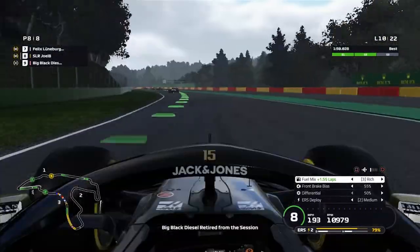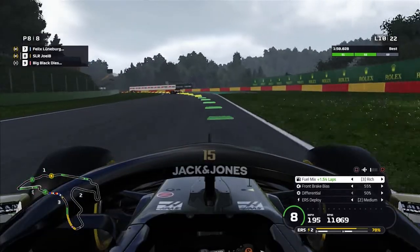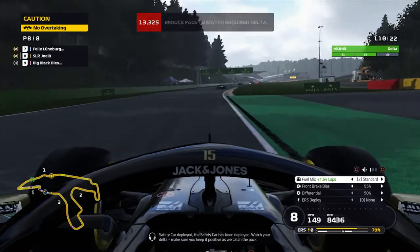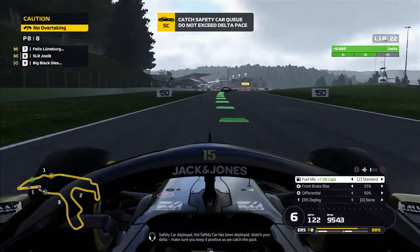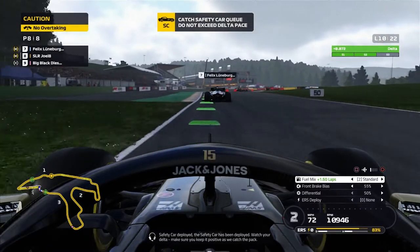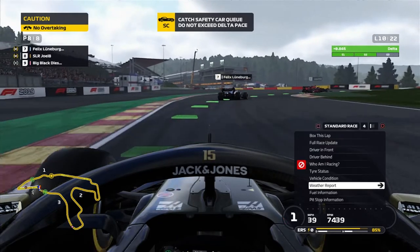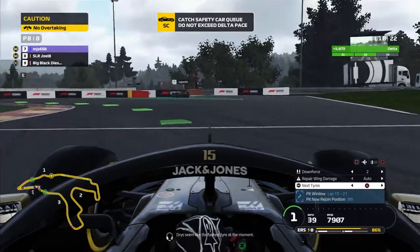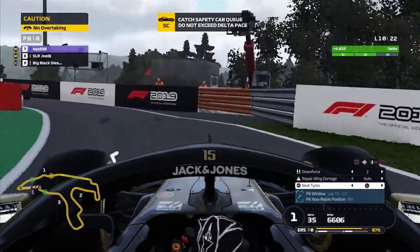Big Black Diesel behind, who we were fighting, is retired, and that will cause another safety car. The third safety car in this race. It was turning out to be a really crazy race. Only 8 runners left, and same again, I'm at the back. Why not pit?